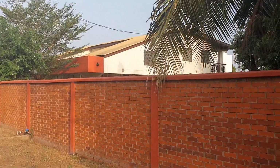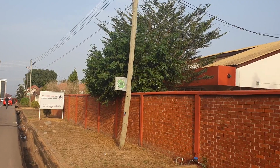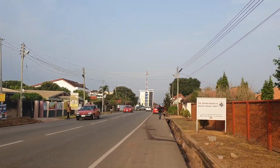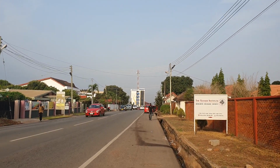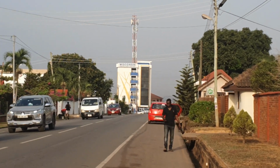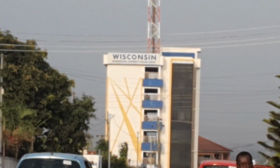I am roaming at the place and I don't see any signboard written that a house is for rent. No, you don't see because here is a hot cake. People are rushing the place. So I am actually moving up to the Wisconsin University. Can you see that? Can you see Wisconsin, right? That's the Wisconsin University.